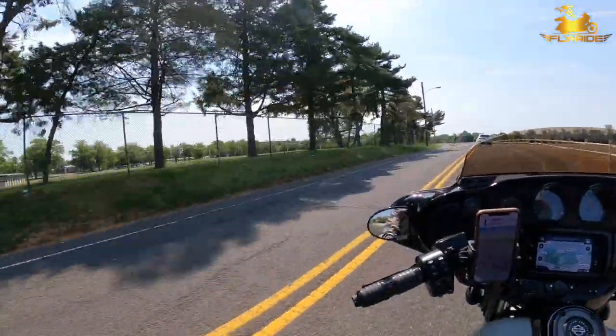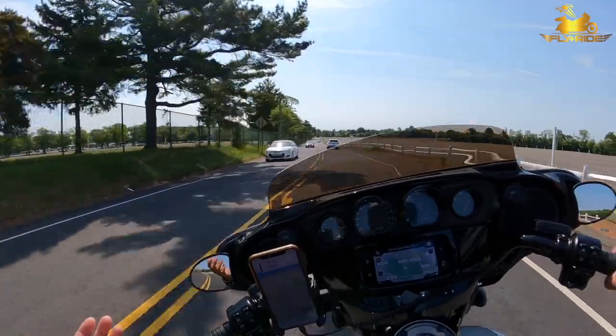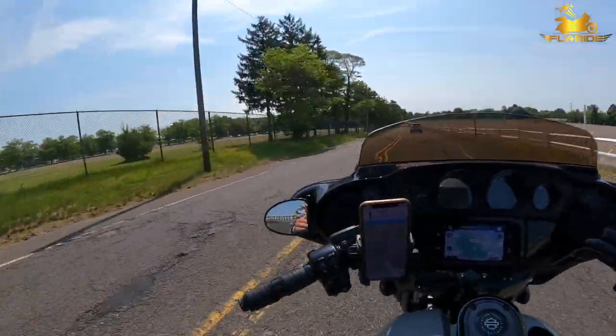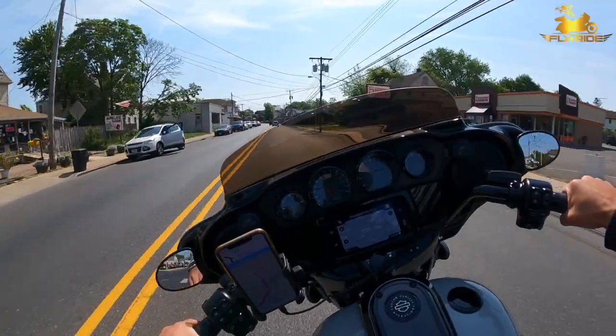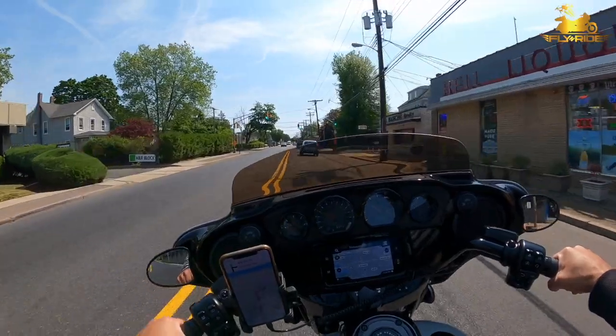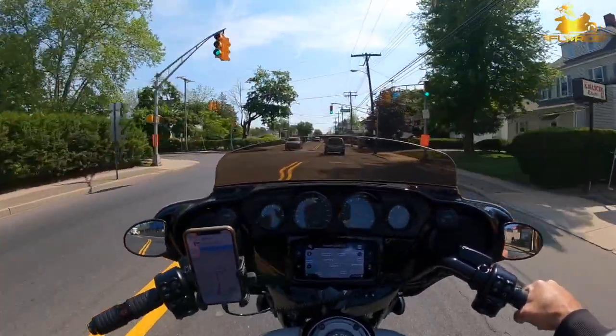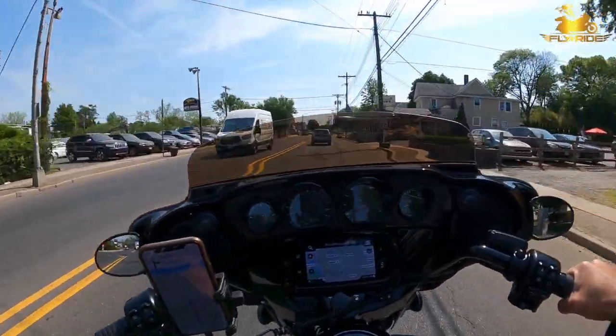So already this app is paying itself off, taking me to places I've never even been to, and I've lived in Jersey forever. I gotta check this place out. I might actually have to go back there and show you that Monmouth Park, at least from a distance. I'm sure you can't fly over it, but from a distance I may be able to show it to you, so stay tuned.